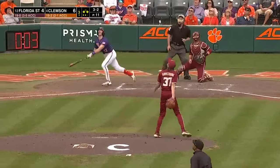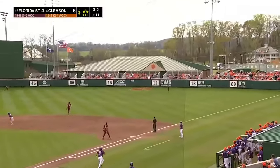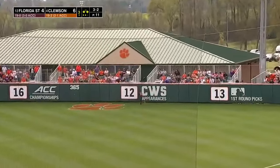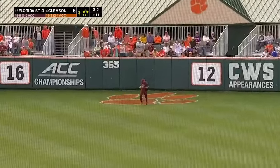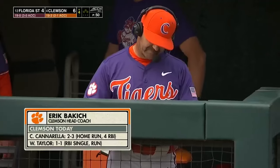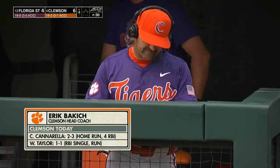Payoff pitch. Skied high to right. Tibbs looks like he has room. Continues to back up, and a bit of a ways up the terrace. Puts it away. Head to the top of the fourth inning. 6-4. The Tigers bouncing back after the early deficit.